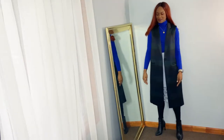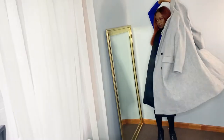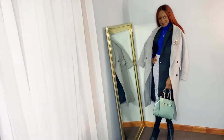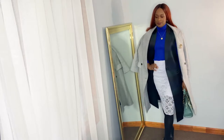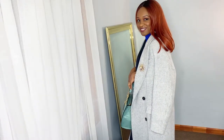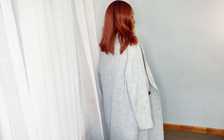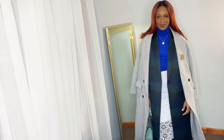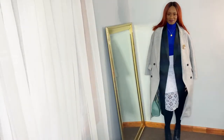You could easily finish this look with a black coat, but I decided to go with a gray one instead, just to have a little bit of contrast. Once you have some darker pieces in your look already, it doesn't hurt to go with a lighter coat. So I'm rocking this one from Zara. It's a really lightweight coat, and when I'm wearing multiple layers already, then I'd rather go with a lighter weight coat so that I'm not sweating.